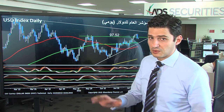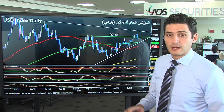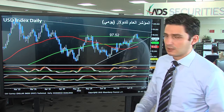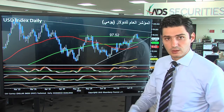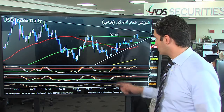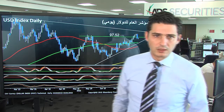The daily close seems to be very negative, or at least we had a bearish engulfing candle, which possibly suggests more downside ahead, especially after the dollar index closed the day well below the 97 support area. For the time being, the oscillators are also crossing over to the downside again, which basically supports our short-term negative outlook.